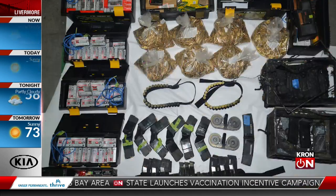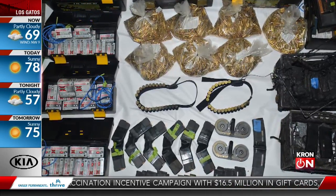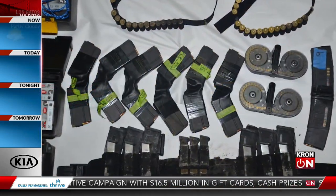We're following breaking news out of the South Bay. Take a look just in our newsroom at brand new images of evidence that were found by police inside of the home of Sam Cassidy. That's the gunman who killed 9 people over at the VTA facility in San Jose.